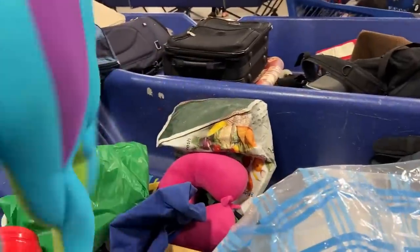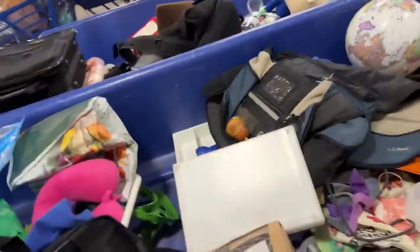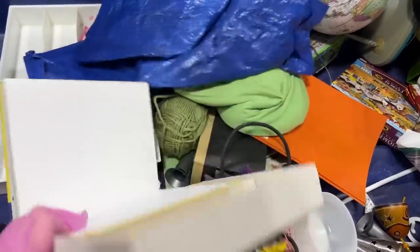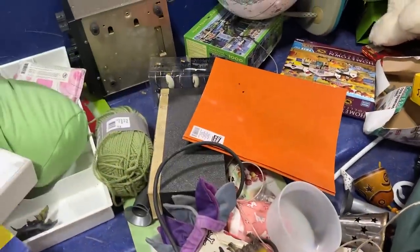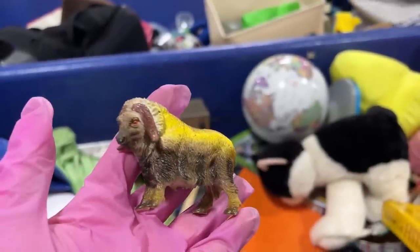A globe in there that looks kind of cool. A bunch of these little beanbag plushies. Oh, this looks like a cool treasure bag. We'll take that. Oh, I was still gonna look at that globe over there. A whole bunch of beanbag plush. Kind of interesting.